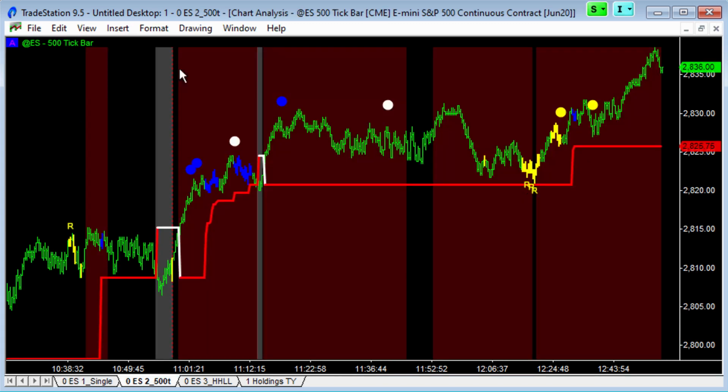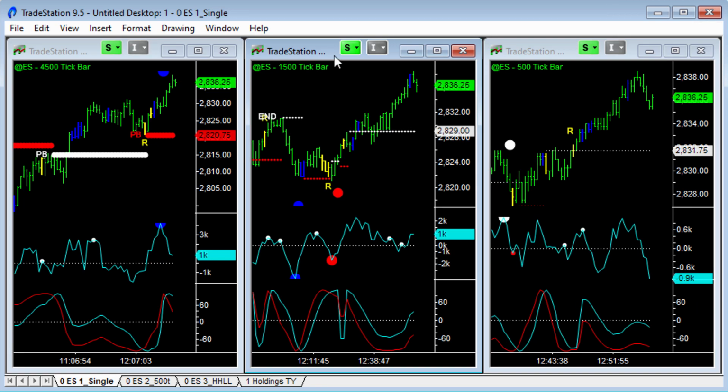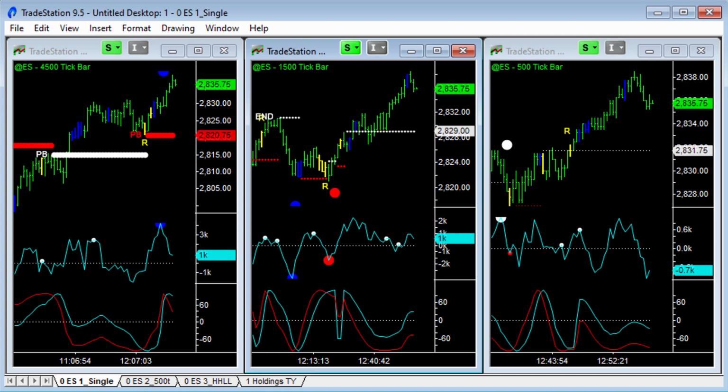Did it go exhaustion on the MTF chart? No, did not. So, yeah, I'll be playing around to try and find those highs. Anyway, I'm out and I'm done, so I'm happy with that.